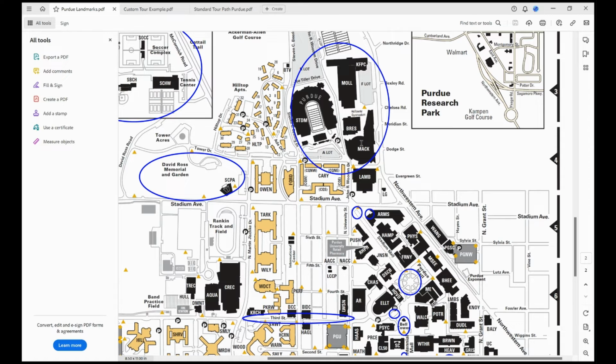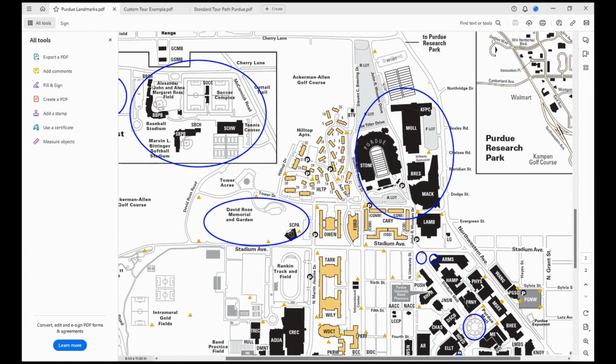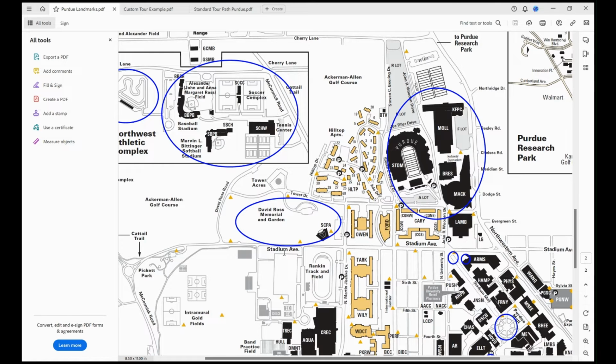Obviously, you have our main sports stadium area. Mackey Arena is the basketball stadium. Obviously, you have Ross-Ade Stadium for football, and these are like practice fields and stuff like that. And then there's Holloway Gymnasium here, which is where our incredible volleyball team plays. And then if you want sports that aren't those sports, it's kind of off campus.